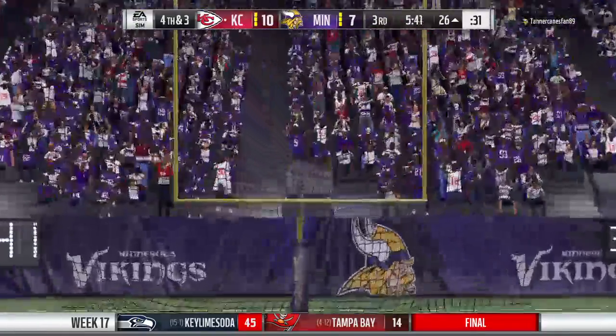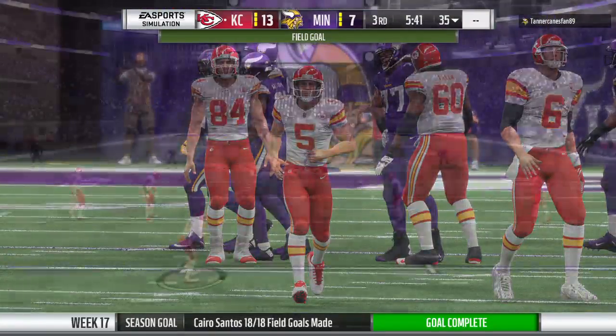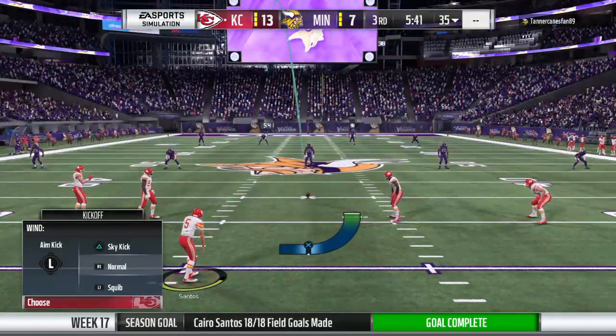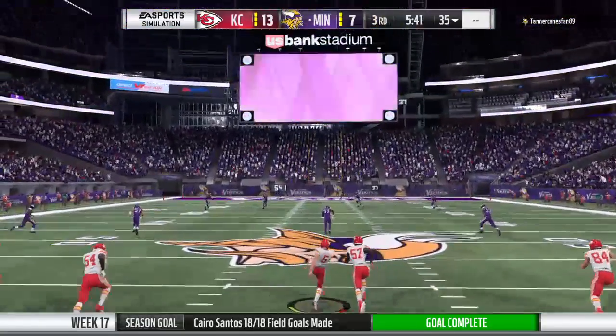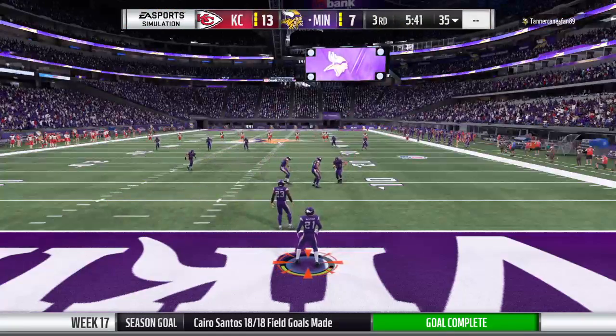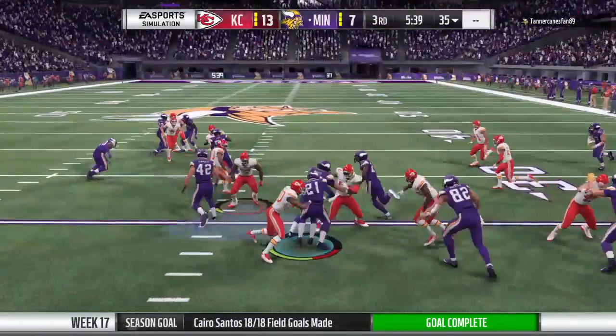And Santos able to put this one up and through. It's good. And the lead stretches to 6 here. It's 13-7. So in the end, they had the ball for 10 plays, but the drive only yields 3 points. Yeah, they were able to move the football, but the defense stiffened once their backs were to the end zone, and they were able to hold them to just 3.